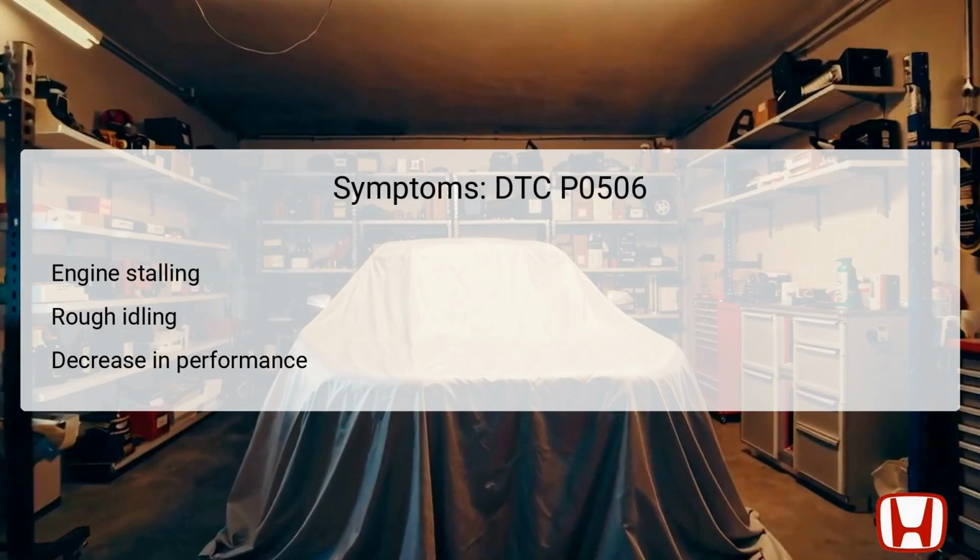Symptoms associated with DTC P0506 can vary, but commonly include engine stalling and rough idling. Drivers may notice that the vehicle's engine feels unstable, particularly at idle or low speeds. This could manifest as a vibration or uneven running, which may be particularly noticeable when the vehicle comes to a stop. Additionally, there could be a decrease in overall performance, making the vehicle feel sluggish when accelerating.